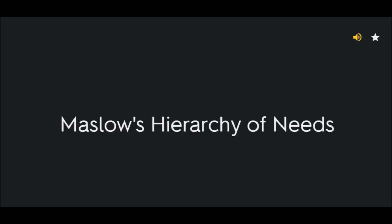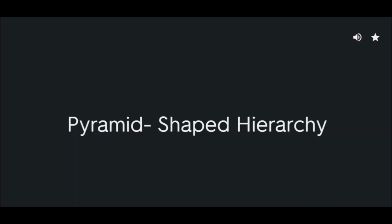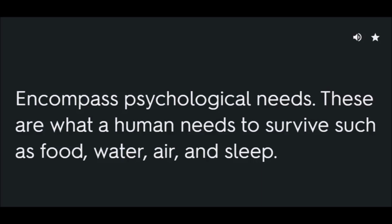Maslow's hierarchy of needs. A 5-tiered approach to needs and motivation. Pyramid-shaped hierarchy. Places basic needs at the bottom, which must be attained before higher levels are reached. Bottom level of pyramid. Encompasses physiological needs. These are what a human needs to survive, such as food, water, air, and sleep.